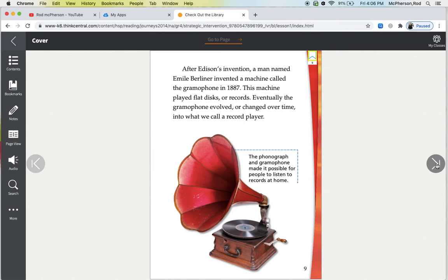After Edison's invention, a man named Emile Berliner invented a machine called the gramophone in 1887. This machine played flat discs, or records. Eventually, the gramophone evolved, or changed over time, into what we call a record player. The phonograph and gramophone made it possible for people to listen to records at home.